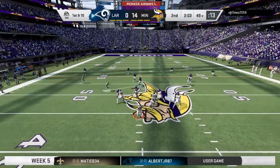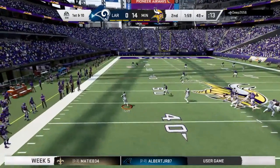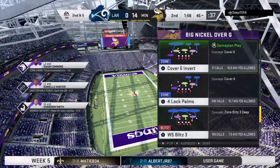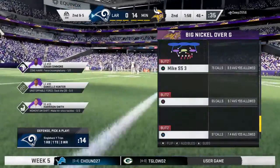They'll fake the give. Now Goff. Buying time to his left. And he's able to take it across midfield before going out of bounds. 1:58 left to play till we hit halftime.